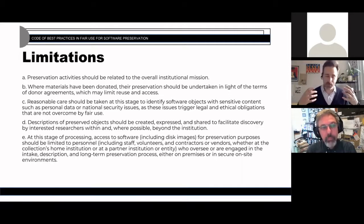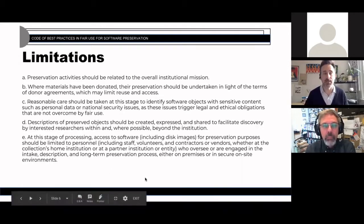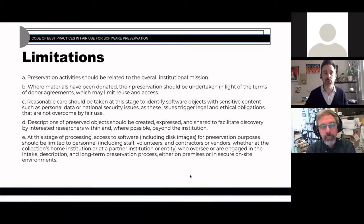Descriptions should be created, expressed, and shared to facilitate discovery within and where possible beyond the institution. And this was another one where we heard over and over again, we're not going to do this if we can't actually make these things findable. Part of what it is to preserve something is to describe it and to make it a part of a collection that someone can find and use, whether they're inside or outside of whatever circle of users we're thinking about. We want to describe it in a way that it's findable to people. So that was an important part of stage one, when you're getting started: consider your user.